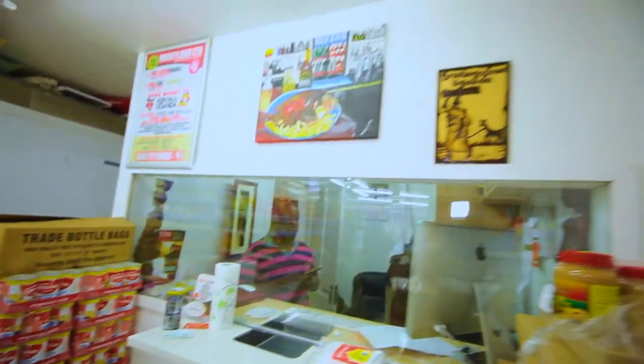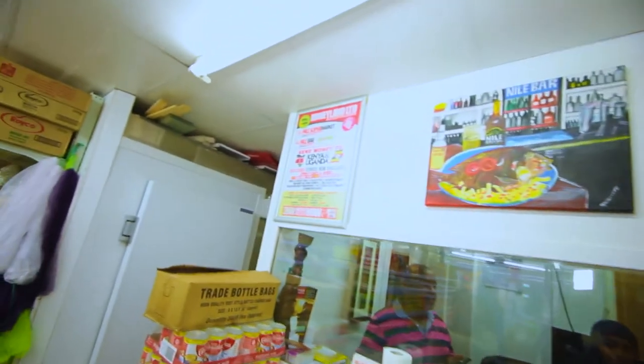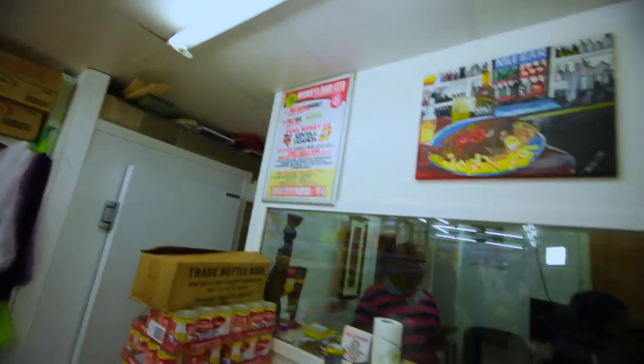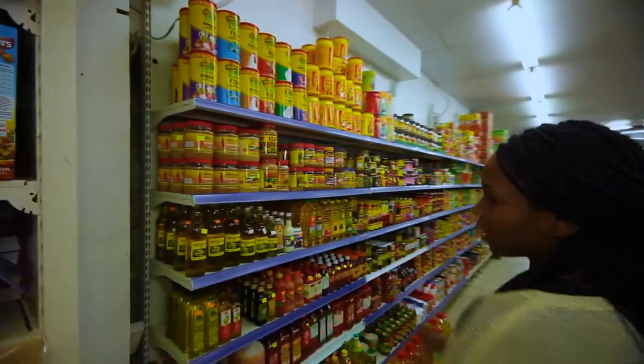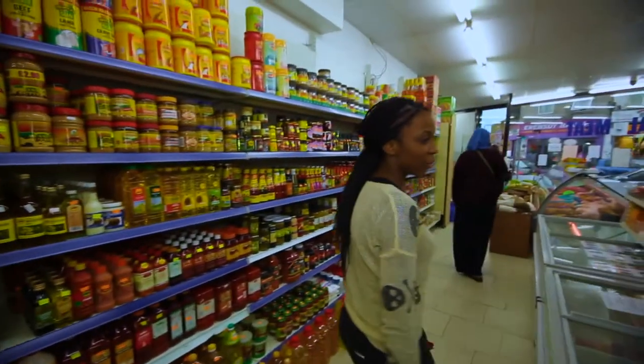Do you send money as well? We do send money. This is the money center. If you ever want to send money, we're called Moneyland. You come and send money. We've got Nigerian stuff, we've got Nigerian food, Jamaican food, any kind of food.